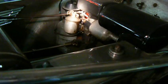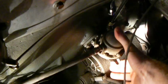Well, to get this show on the road, the first thing we need to do is to prime the fuel pump, get some fuel to the carburetors.